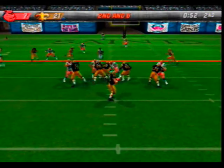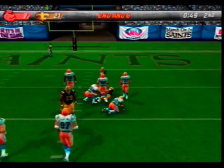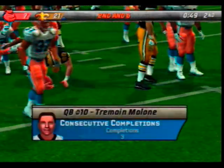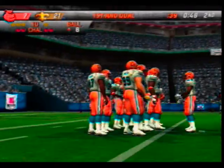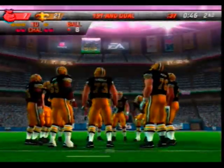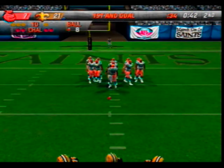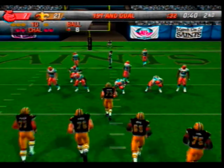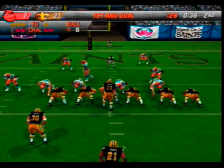Drops back, gets the pass off, and he hits his target. May comes up to make the play at the 8-yard line. So they're able to pick up another first down. And this offense is clicking. They're making the right calls at the right time. They're 8 yards from the end zone.